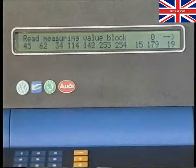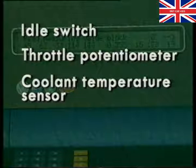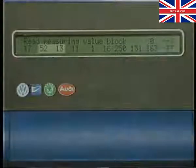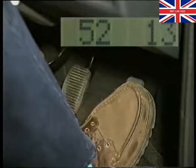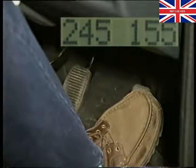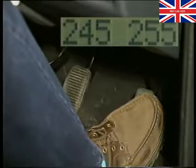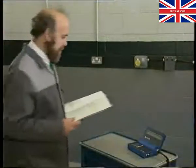The measuring block mode can also be used to check the operation of the idle switch, throttle potentiometer, coolant temperature sensor, and the intake air temperature sensor. Full details are given in the manual, but as an example, here's how the throttle potentiometer is checked. Display fields 2 and 3 are applicable to the test. With the ignition on, the throttle is slowly fully opened. Simultaneously, the value in Field 2 should increase evenly up to 1/4 throttle opening, and from there on remain constant. In field 3, the figure should remain constant up to quarter throttle and then increase uniformly to full throttle. An intermittent reading would suggest a defective track within the potentiometer. Details of all the test procedures can be found in the workshop literature.